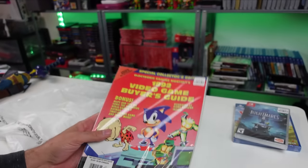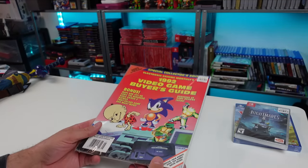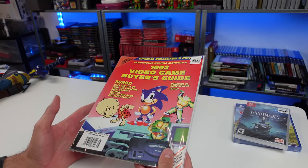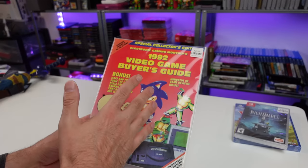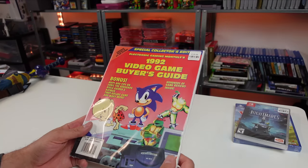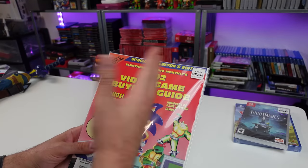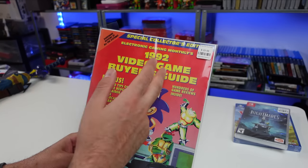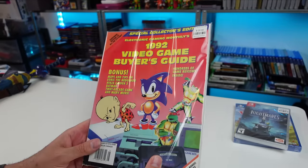Now, they had a selection of magazines. I fought with myself on this because I do collect magazines. I buy them every great once in a while, but I never pay too much for them. And they had a bunch of Electronic Gaming Monthly and GamePro, all in pretty pristine condition for the most part. Like this has a little bit of wear on it, but they were all priced pretty damn high. This one, the 1992 Video Game Buyer's Guide, was $30. I mean, that's kind of nuts.